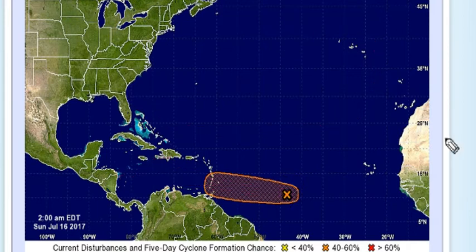But yes, the National Hurricane Center has bumped up the potentials on this. They actually brought this up, I think it was the day before yesterday, with a low potential of formation. But since then, the most recent update had bumped up percentages to a medium chance over the next 5 days.